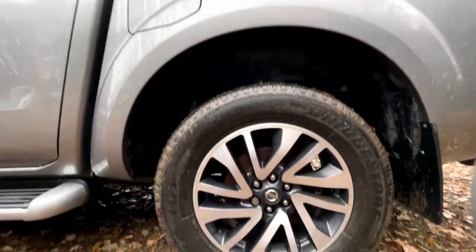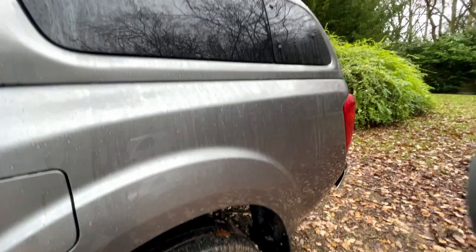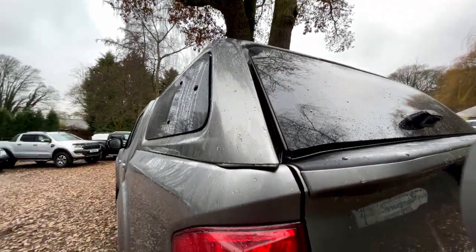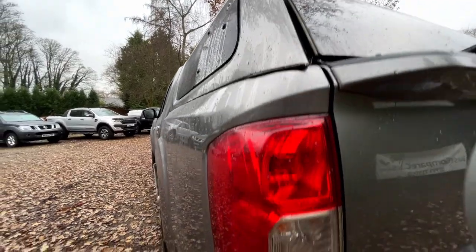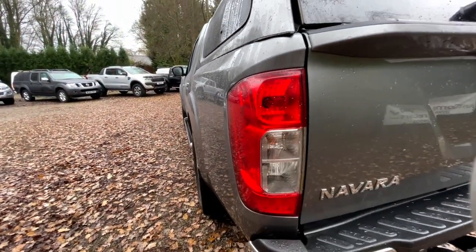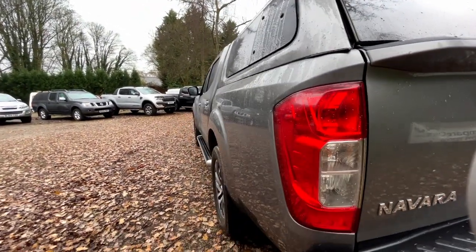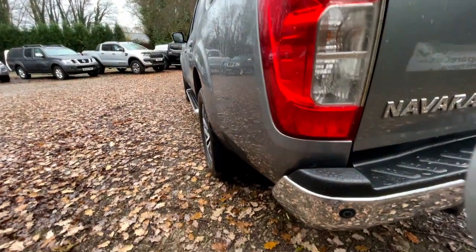Passenger side rear wheel and tyre. Wheels in good condition. It's a Bridgestone tyre. And I'd say there's probably the same sort of tread, about 7 or 8 mil, maybe a little bit less. Passenger side tail light is in nice clean condition. It's free from any damage. There's no stone chips, there's no misting, so obviously the unit's in good condition.